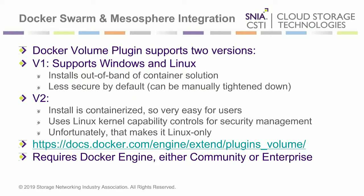I do say that it requires Docker Engine, either community or enterprise. That's not 100% true. Mesosphere can also use Docker volume plugins. Mesosphere can use the same APIs.